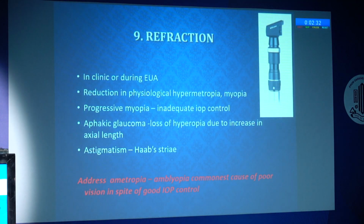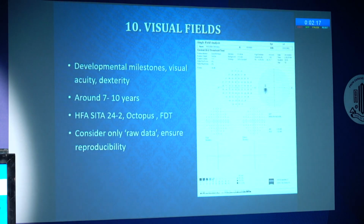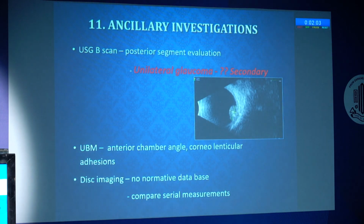Refraction can be done in the clinic or during EUA, and progressive myopia suggests inadequate IOP control. It is critical to address emmetropia, since amblyopia is the commonest cause of poor vision in spite of good IOP control. Visual fields, around 7 to 10 years, some children may be ready to attempt a visual field. It depends on the developmental milestones, the dexterity of the child, and once the child is able to cooperate, you can try visual fields.